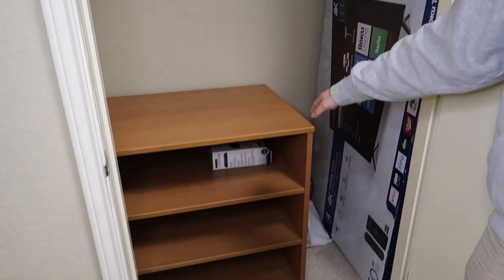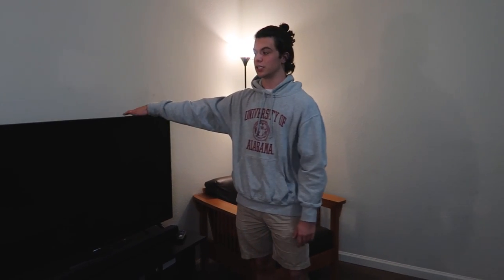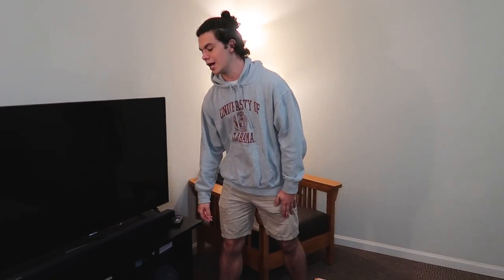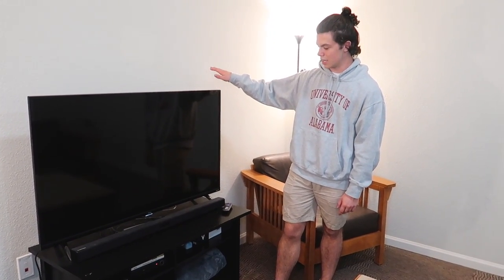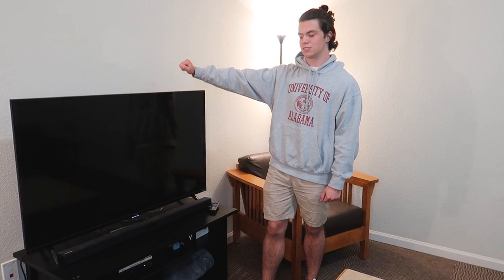As I mentioned earlier, it came with the brown TV stand that was in that closet, but we ended up getting a 50-inch flat screen TV. That one couldn't hold it. The legs were hanging off of the stand, and so I was like, probably not a good idea. We need to go get our own TV stand. So lucky for me, I have this black TV stand at home. This TV is a 50-inch Roku TCL TV.